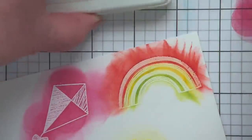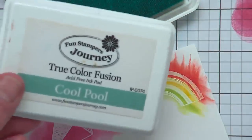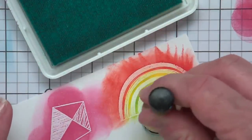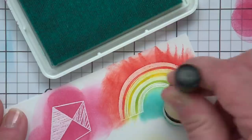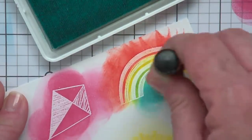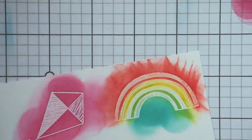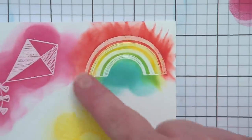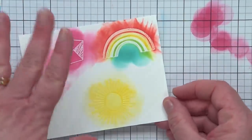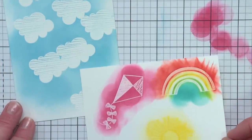And the last one is going to be Cool Pool. I hope I don't flip these lids too fast. Do you guys see that? It's like, wait, what color did you use, Kim? This one's Cool Pool. And this one's really great to mix with the green a little bit and give you that really awesome rainbow look. That's what we're going for. All right, so super fun. You can see that once we die cut it out, you're going to have this really fun rainbow look, and of course your kite and your sun and your gorgeous embossed background.